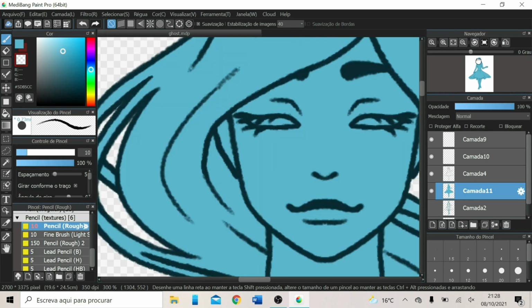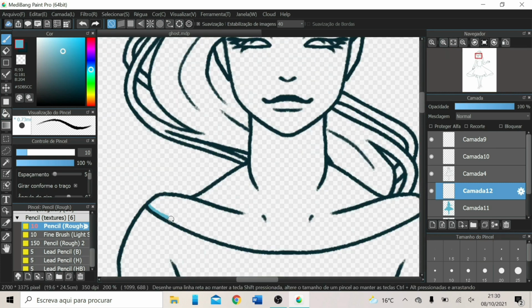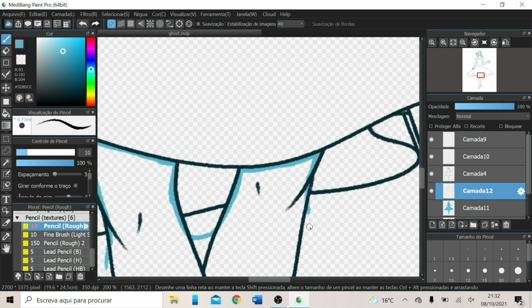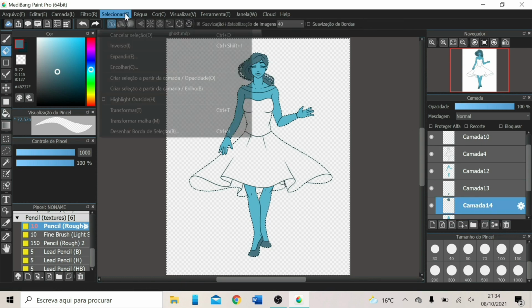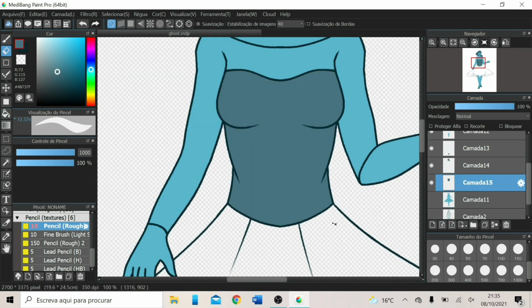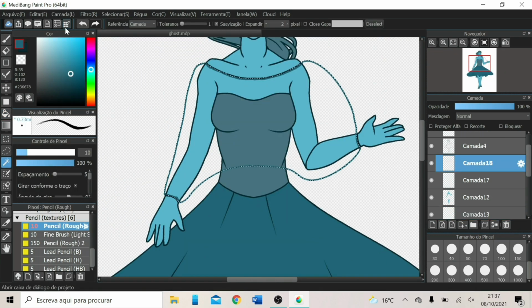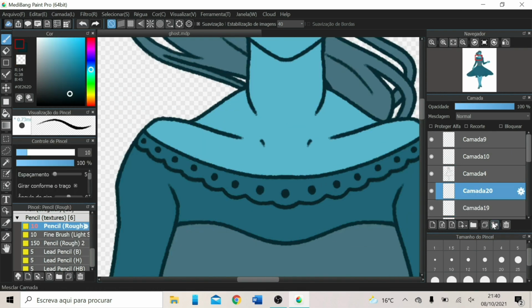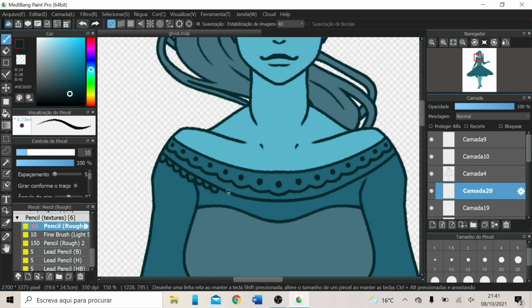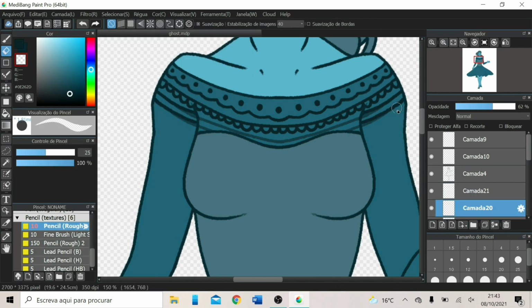Then I just start blocking out the colors and I made this drawing all blue and with some red or orange highlights. I was going to make that lace a little bit see-through, but then I added these details and this pattern and I think it ended up looking really cool. It may not look realistic, but I think it does the job of looking like lace.